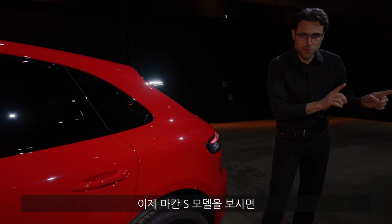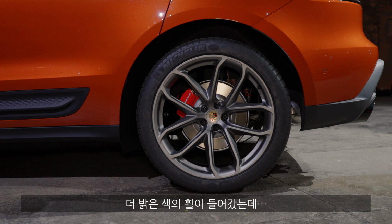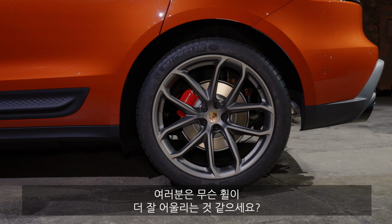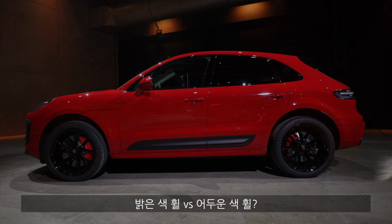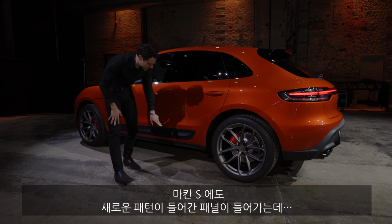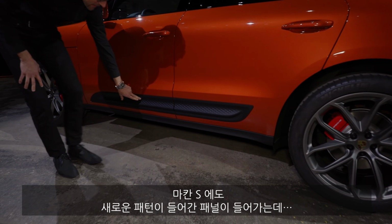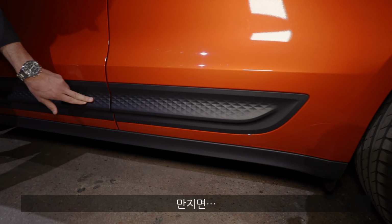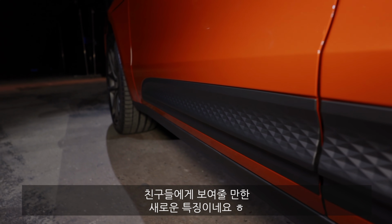But when we move over to the Macan S, that's really interesting. First of all, here we have the brighter wheels. So we'd like to know from you, which one is fitting better, do you think? The brighter wheels or the black wheels for the Macan? And the Macan S also gets this new stamped-in structure as the side insert. And when you feel it, it really feels very interesting. So it might be another element to show off to your friends.